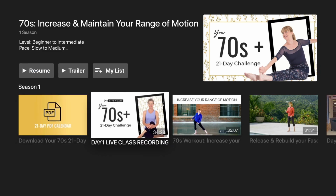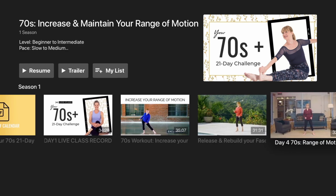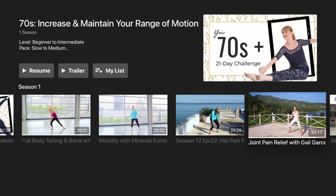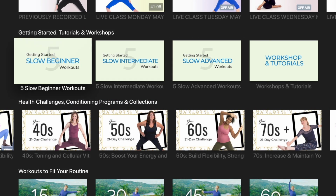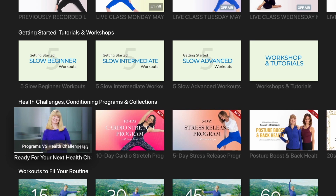This increase your range of motion is one of my favorites. This release and rebuild your fascia, a connective tissue workout. First of all, the connective tissue workouts are my favorite by far. There's some really good ones here, and you will feel great and you will feel looser afterwards, and you'll feel stronger. You don't need weights to get stronger. It's another myth that we've kind of had beat into our heads.